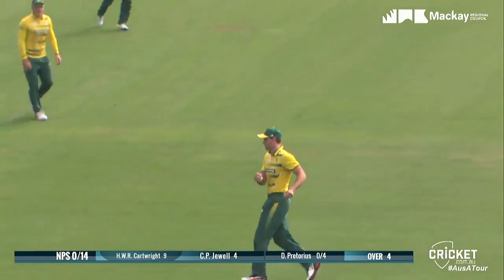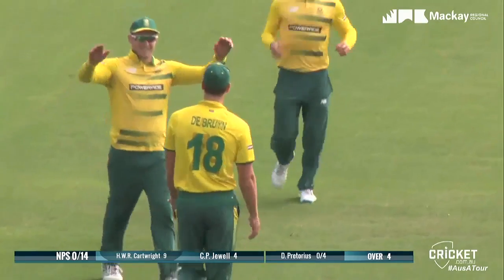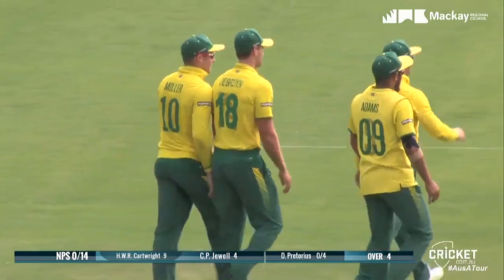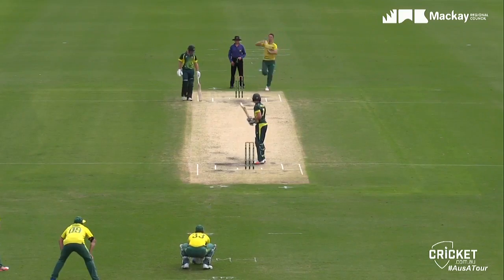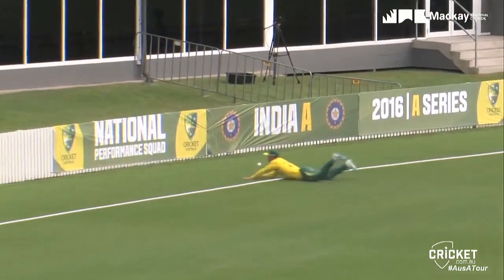That's another thick outside edge, and this time taken by De Bruyn. Well, there'll be some enjoyment there for South Africa because they still got their man, and it did not cost them any runs whatsoever. South Africa over the line. And that's through as well. So Hazlitt is off the mark with a boundary.